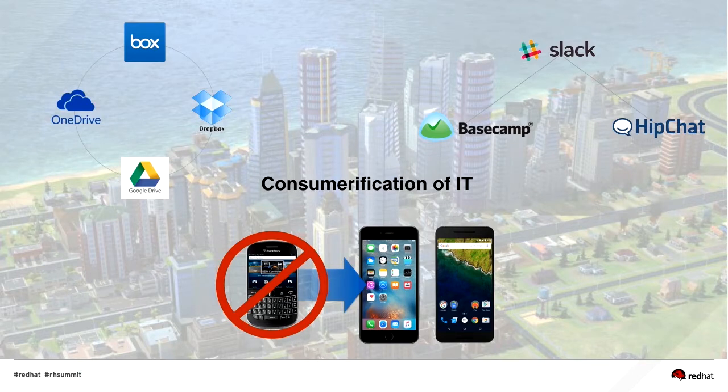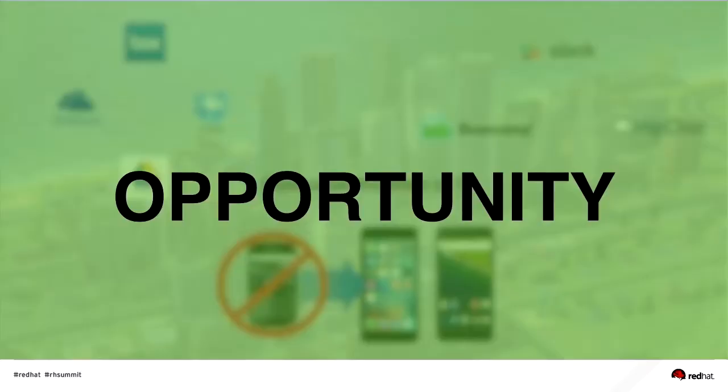But now we also have things like file sharing and collaboration, where there are excellent tools in the consumer space that are starting to make massive inroads into IT. We all hear these scary stories of shadow IT, but there's another way to look at this, which is as an opportunity. The opportunity is that we know where the bar is. If you can't meet or exceed that bar, they're probably not going to use the solution that you spend a lot of time and effort developing.